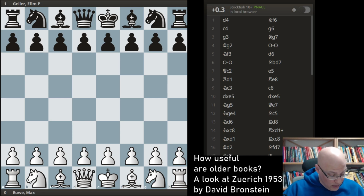Now, how did I meet this book again? I actually did while doing an analysis, or "analysis" is strong. I didn't dig that deep, but I was looking at this game, Euwe against Geller, from that Candidates Tournament 1953, and I came across this position while researching losses of world champions. I had a video series once for the ICC where I looked at losses of world champions, and this is a loss. Euwe lost this game to Geller, and I found it very instructive.